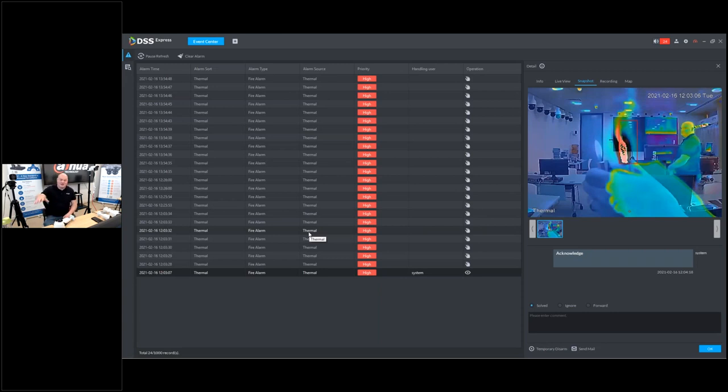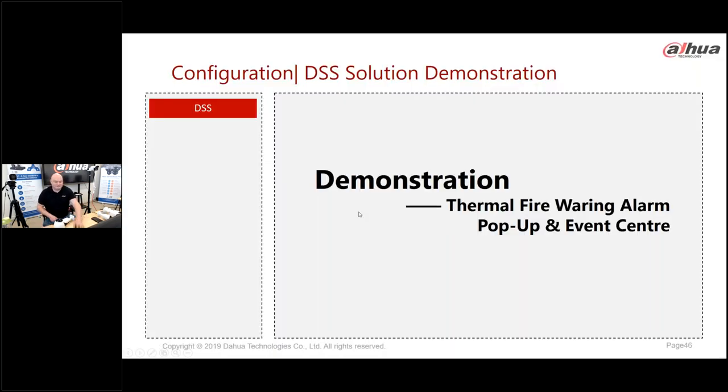Okay, so as you can see there, we got a good snapshot of the actual event going off. I didn't think I did it that many times. Oh, actually, I started this earlier on too. So as you can see, there's the actual event center history right there showing all of the times that I did this, even before the webinar. And you can see that it's triggering constantly with the actual recording, the snapshot, the live view, the e-map if you wanted, and most importantly, the record. Everything goes past DSS Express.